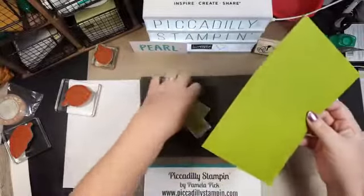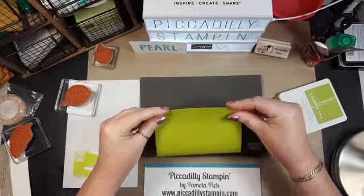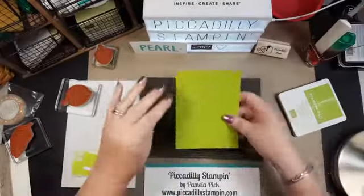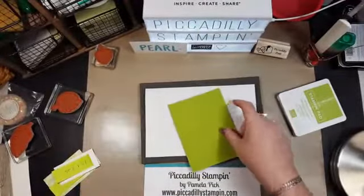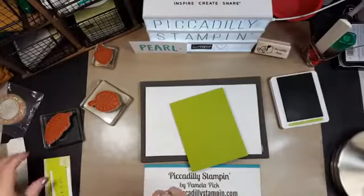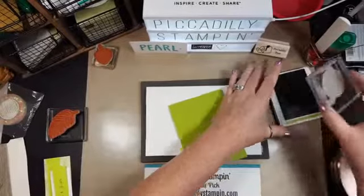So I'm going to start with my card base, and it is an 8.5 by 11 sheet of cardstock that I've cut in half, and now I'm going to fold that in half. So this will be at 4 1/4. Okay, and I'm going to get my stamp, in case I want to stamp off of that. So let's just get going on some background stamping. I'm making this up as I go, just so you know, but this stuff is pretty fun. So I'm just going to do Granny Apple Green on Granny Apple Green.